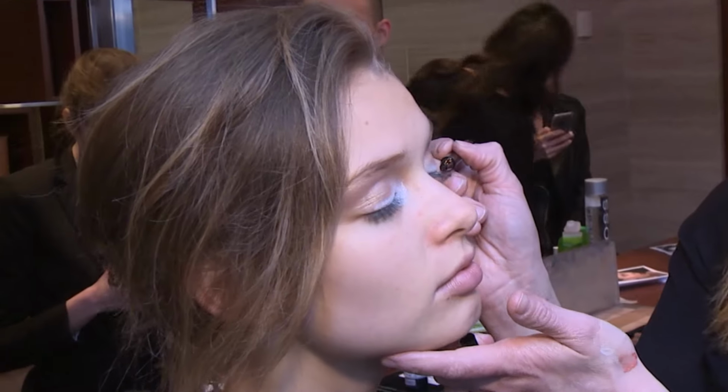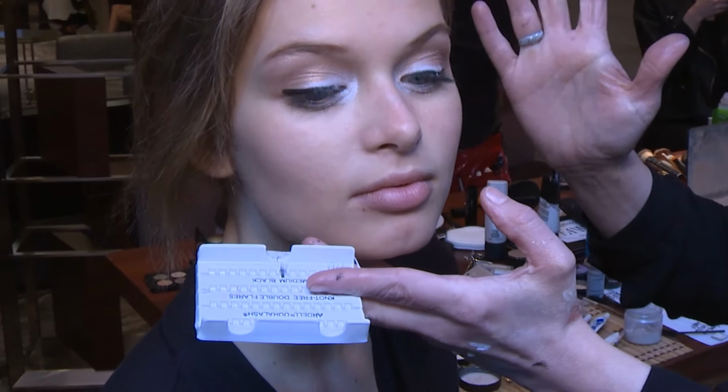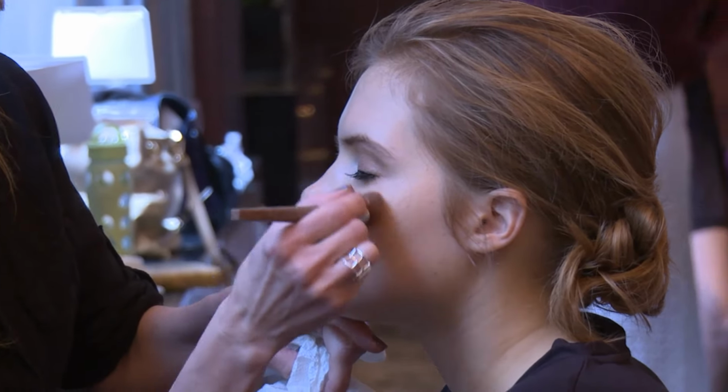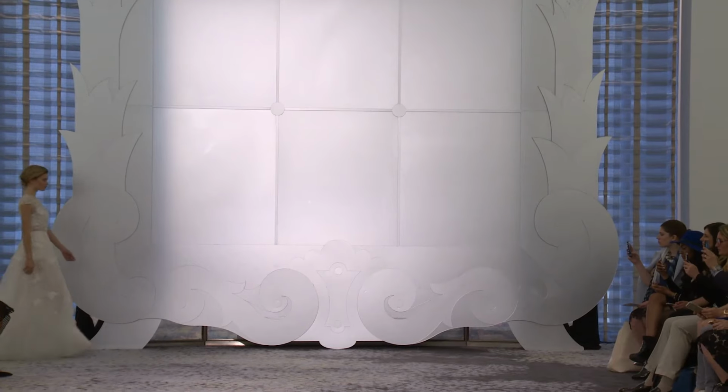So we're going to take a liquid liner and just really tight to the lash line. We're going light to dark. So with the white being the light, going over to the dark represented by the black. And it's kind of like a dawn to dusk cascading across the lashes. Really clean, beautiful skin. And then also just a hydrated flesh lip. Definitely a wearable look. When you see it walk the runway, it's gonna be beautiful.